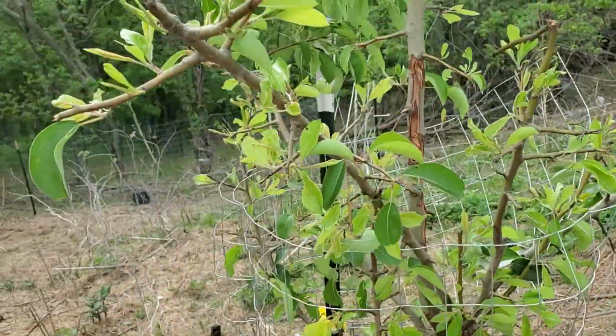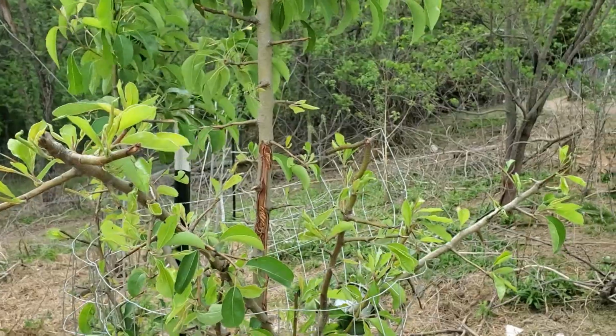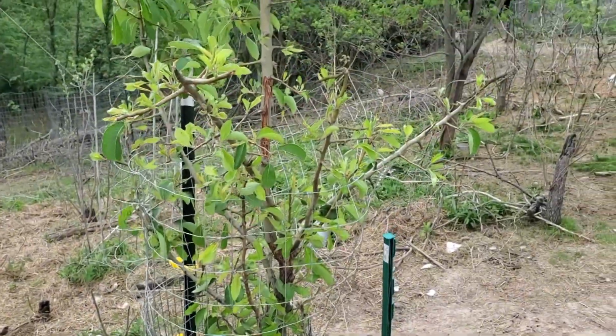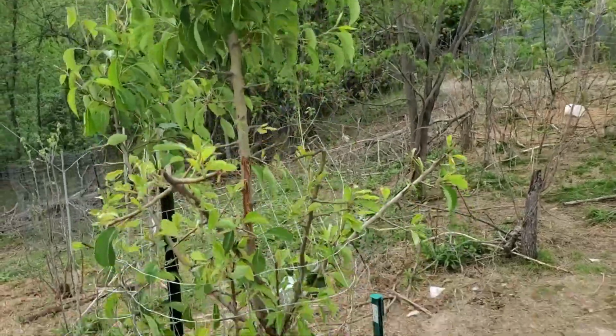So all the low branches that I thought was, oh, this is a good idea when I just had chickens, and now it's like, okay, this is a terrible idea. So we're just going for fruit tree, get above the browse line. So that's our new mantra when you have goats.